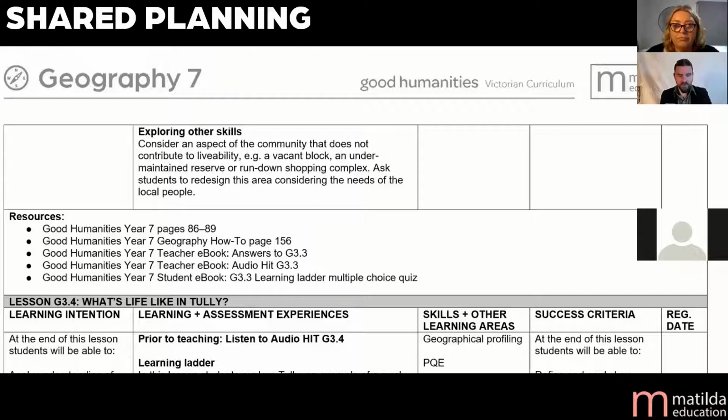You might photocopy it, chop it up into bits and get them to reorder it, or do a tag cloud or whatever, a word cloud. There's also a homework suggestion, an extension activity suggestion, and a remediation. So these work programs contain not just lesson plans, but also ideas for lessons that you could use elsewhere.